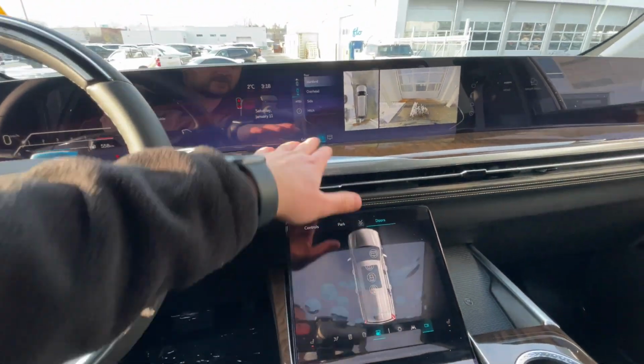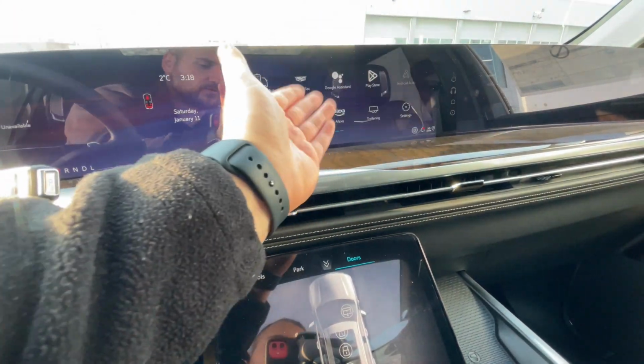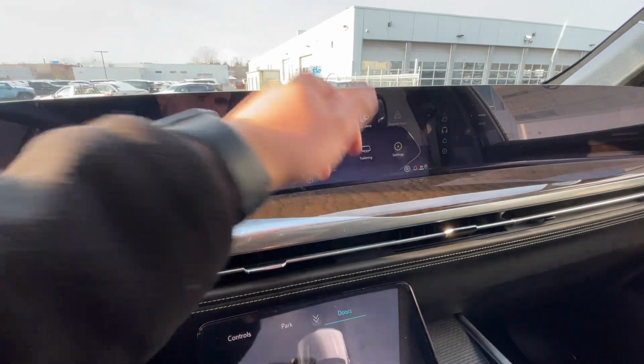If we go into this screen here, we'll hit exit, and you have basically the same control. So if you do want to put your maps on here, or you want to go to your trailering settings, it's just going to depend on what you want.